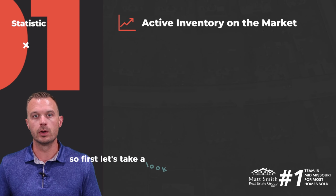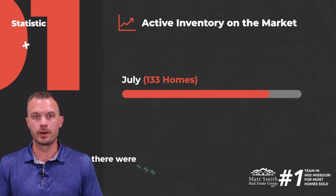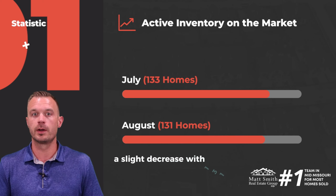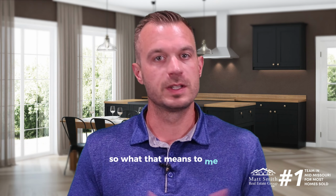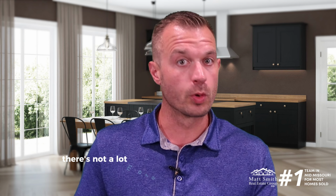So first, let's take a look at our current inventory and what that looks like. Last month, there were 133 homes on the market. This month, a slight decrease with 131. So what that means to me is month over month, there's not a lot of change. It's pretty similar as far as the number of homes available on the marketplace. There's not a lot more new homes coming available, and there's not a lot more houses selling. It's pretty similar month over month.